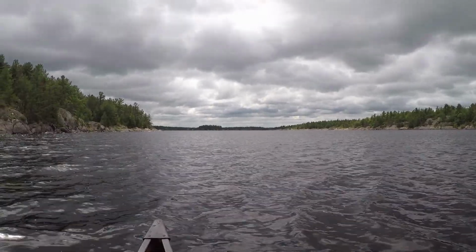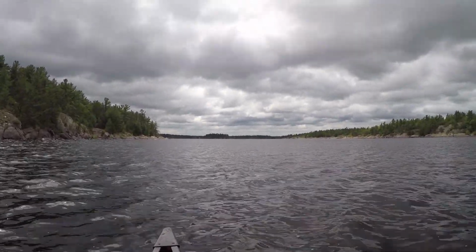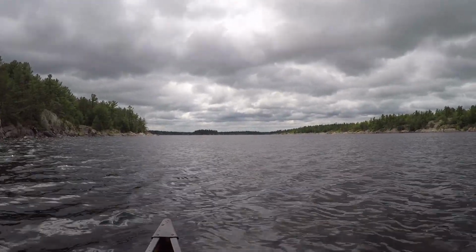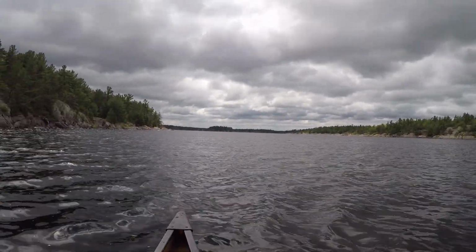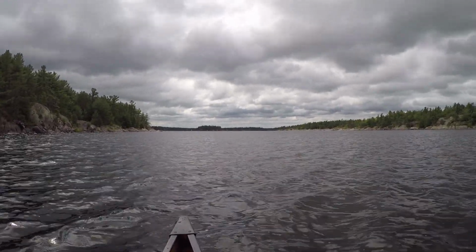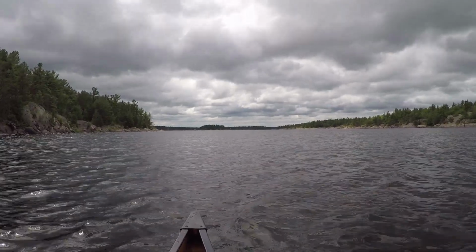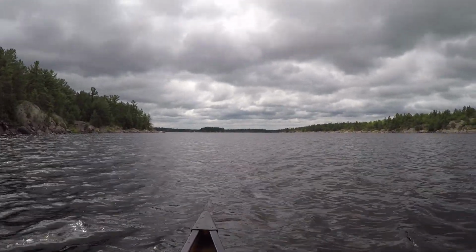This is looking out into Ox Bay. That island in the center is pretty much the center of the bay, and straight on the other side of that is the main channel. We'll be heading that way tomorrow. Hopefully we can find a campsite just around the corner. Otherwise we'll be going that way a lot sooner.